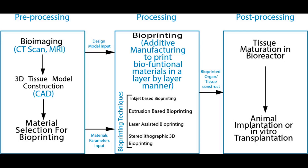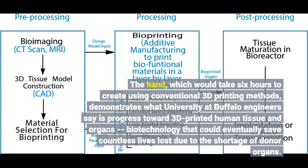The hand, which would take 6 hours to create using conventional 3D printing methods, demonstrates what University at Buffalo engineers say is progress toward 3D printed human tissue and organs, biotechnology that could eventually save countless lives lost due to the shortage of donor organs.